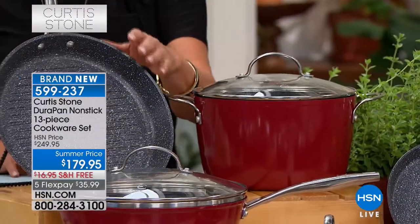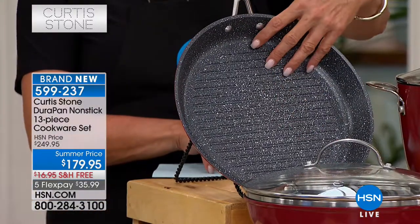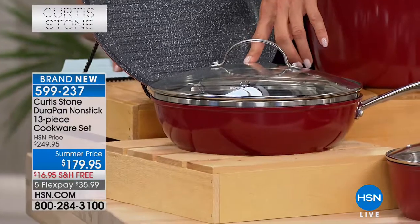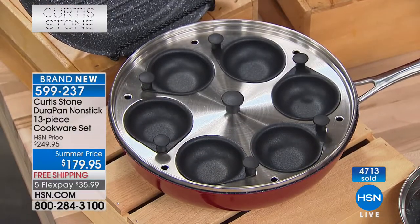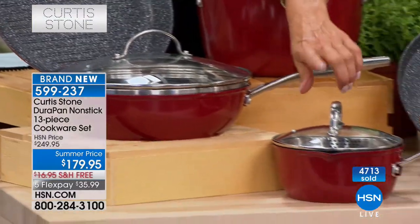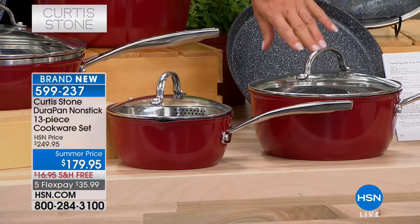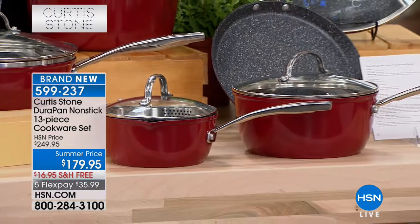And then as we move over to the next one, you're looking at the round grill pan. So it's got those great grill marks. That's 11 inches. This is the sauteuse with the lid. It's 3.5-quart. And look inside there, you get a removable egg poacher set that's included. Then the other two workhorses are your 1.5-quart saucepan with the vented lid and pour spouts, which we love, and finally your 3-quart. Of course, you always get a recipe booklet to go along with this collection.